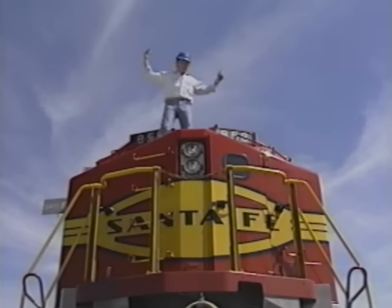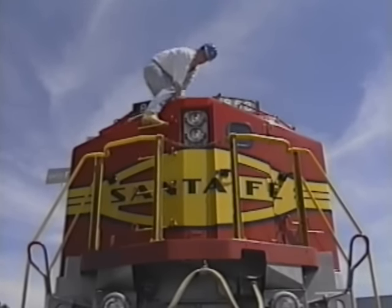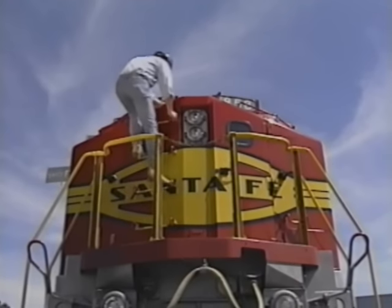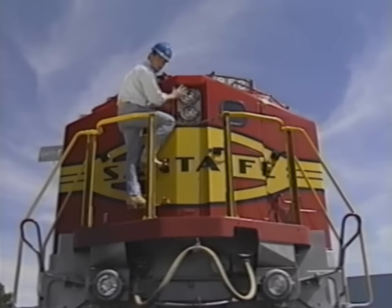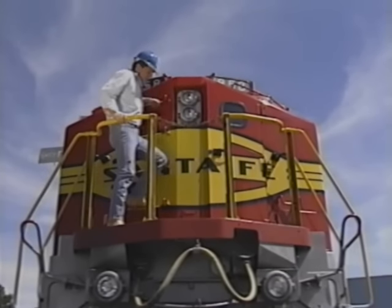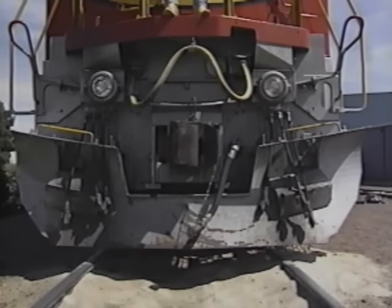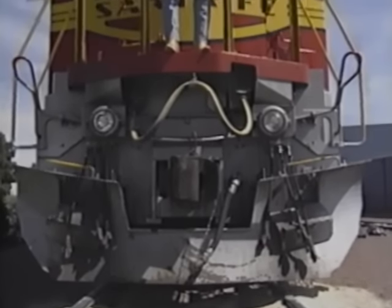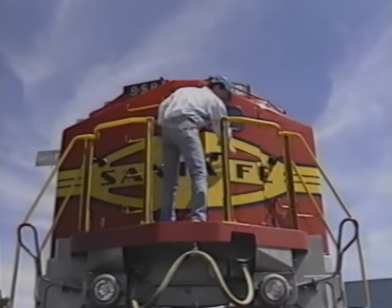As you can see, these engines are really big. You're really high in the air when you're up here on the roof. Now, if we go down here, you'll notice the headlights. When the train is running, these headlights are always on for safety, so anyone can see you coming. I want you to look down here. That's the very front of the train, and that's kind of a plow device. That's for traveling in the winter. It pushes all the snow off the tracks. Let's go inside.